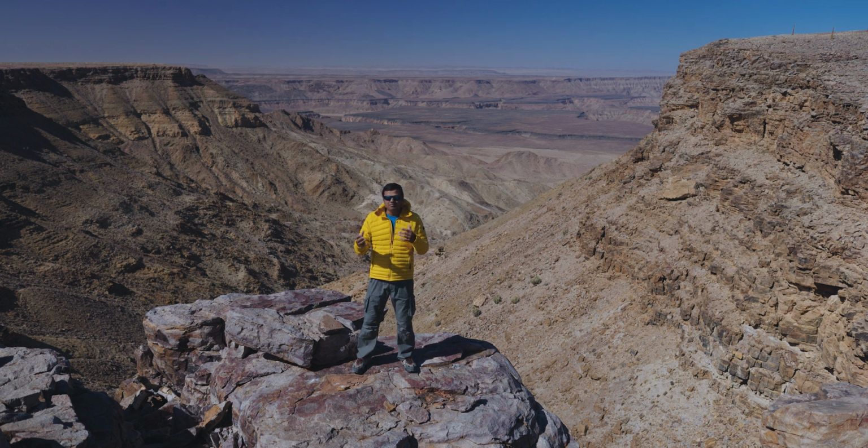At the same time, it's probably not very interesting, because from the other viewpoint the Milky Way kind of aligns behind the canyon. So that would be an epic shot, with the Milky Way coming out of the canyon, kind of rising from the canyon.